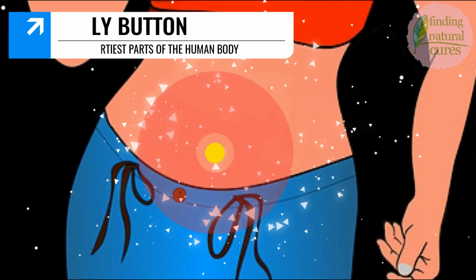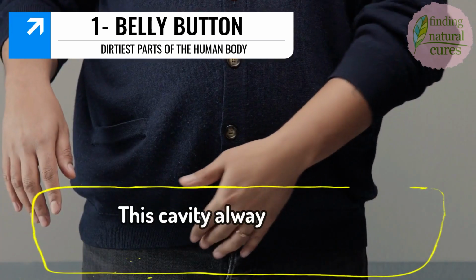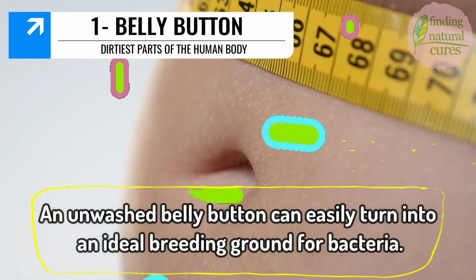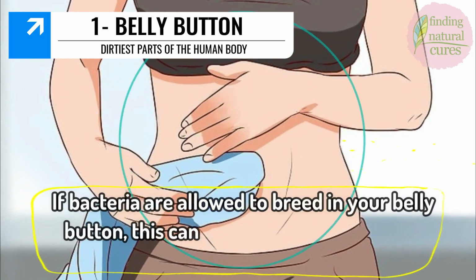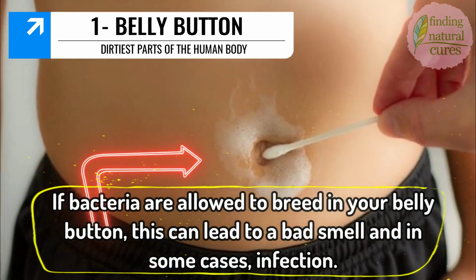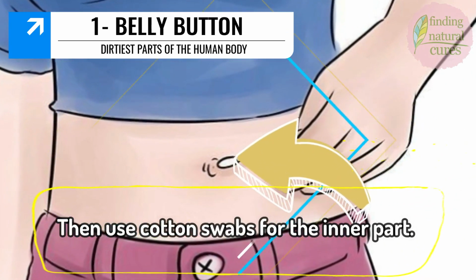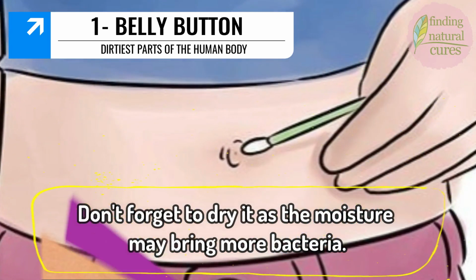1. Belly button. Belly button is one of the most overlooked areas of the body. This cavity always requires a thorough cleaning because it collects nastier things than cotton lint. An unwashed belly button can easily turn into an ideal breeding ground for bacteria. If bacteria are allowed to breed in your belly button, this can lead to a bad smell and in some cases infection. To keep your belly button clean, wash your whole navel with soap first, then use cotton swabs for the inner part. Don't forget to dry it as the moisture may bring more bacteria.